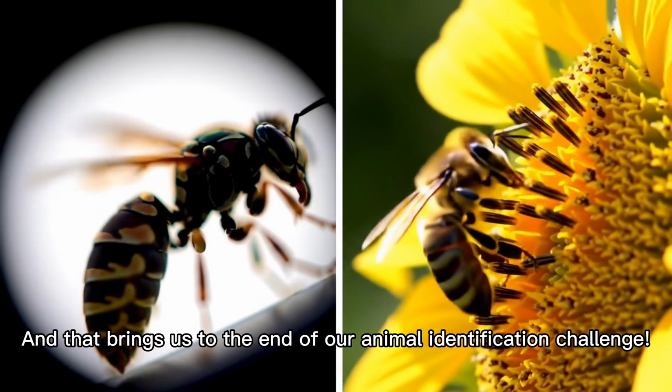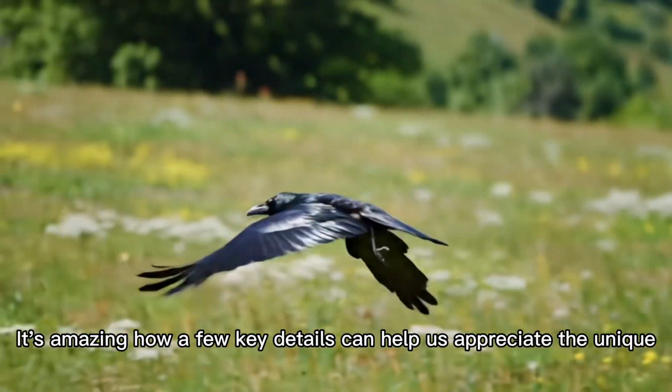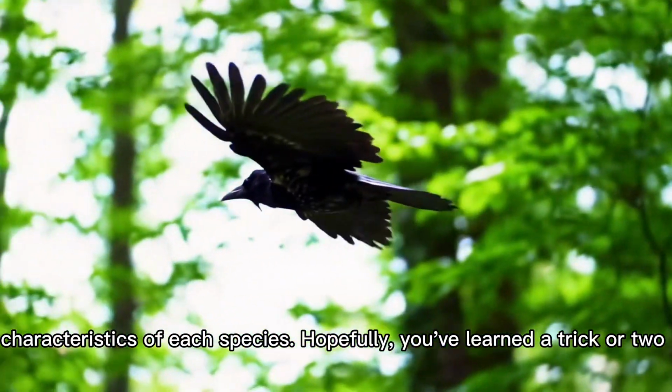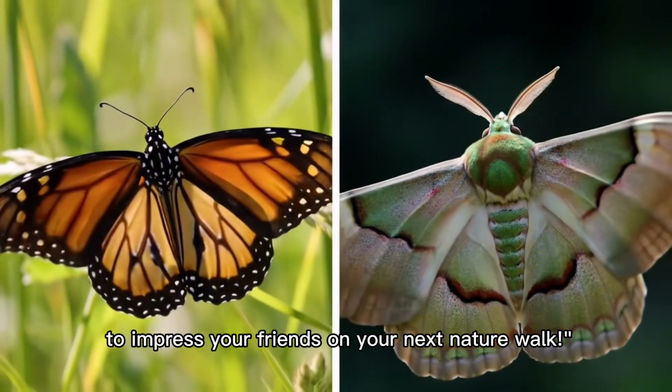And that brings us to the end of our animal identification challenge. It's amazing how a few key details can help us appreciate the unique characteristics of each species. Hopefully, you've learned a trick or two to impress your friends on your next nature walk.